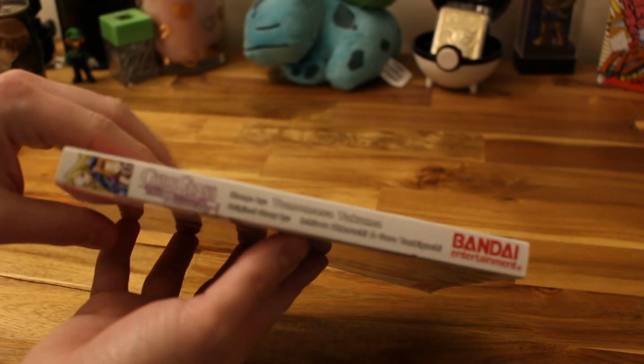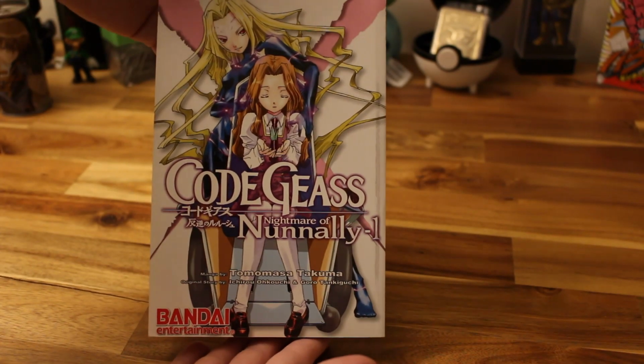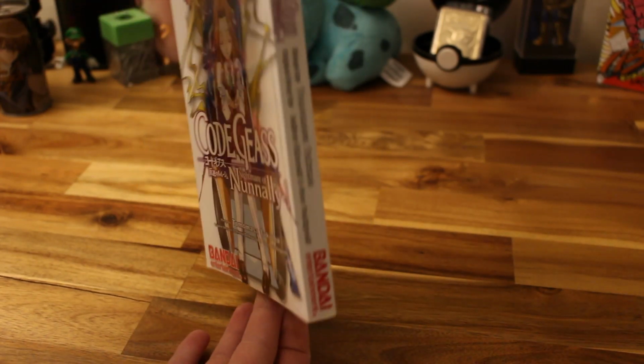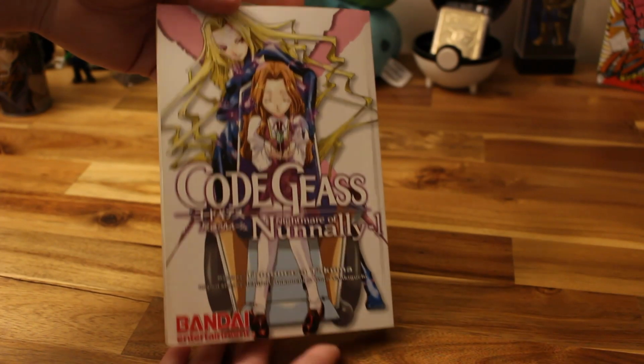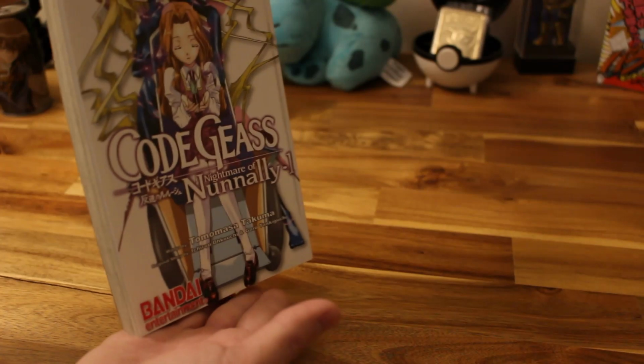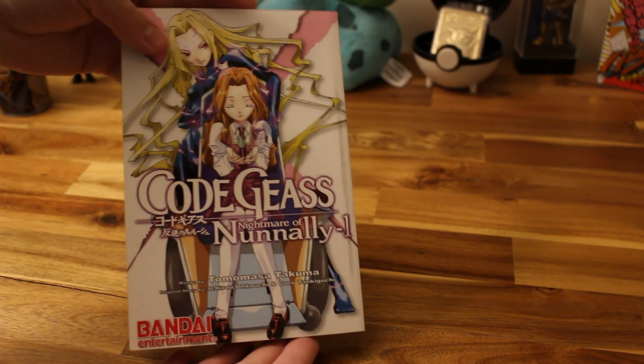Probably just because Code Geass is a beloved anime. But yeah, this was cool to find. I do want to collect these, but I don't want to spend that much on them. I don't think they're worth it. Maybe this one will surprise me, but I don't know. Volume 1, super cool. I know these go for a little bit, and this is nice to have. I definitely am excited about that.